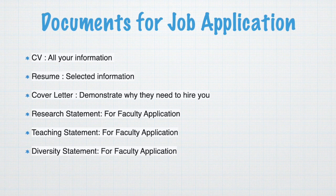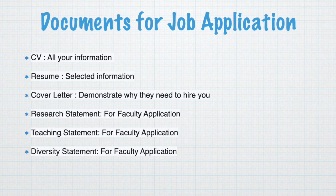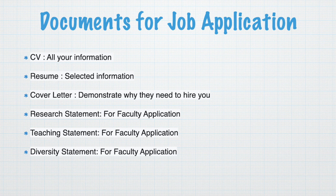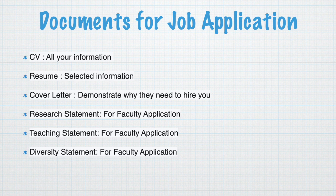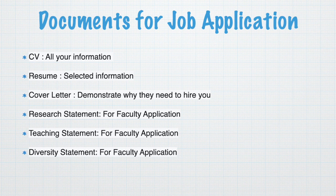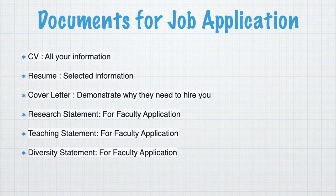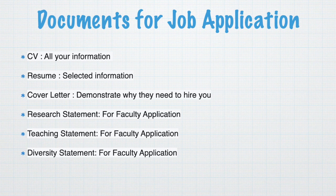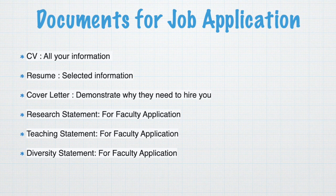And if you are trying to find a faculty position, the rest of the documents for faculty applications usually include the research statement, teaching statement, and diversity statement. The research statement is where you propose to the committee what kind of research you want to do when you become faculty. The teaching statement is your teaching philosophy for teaching courses. And the diversity statement is what you plan to do to contribute to diversity at the new school or department.